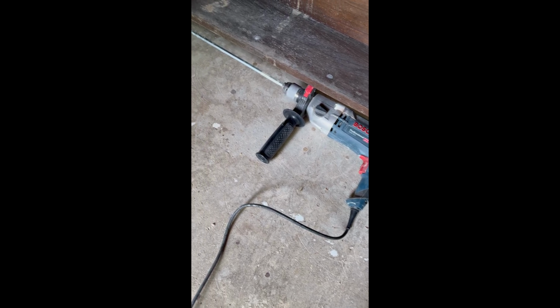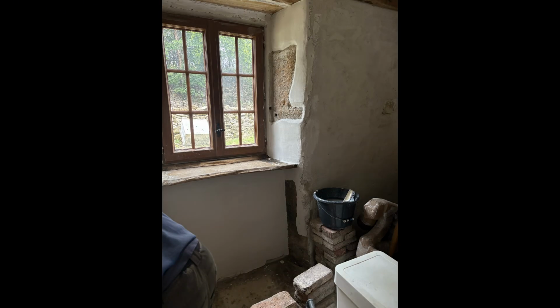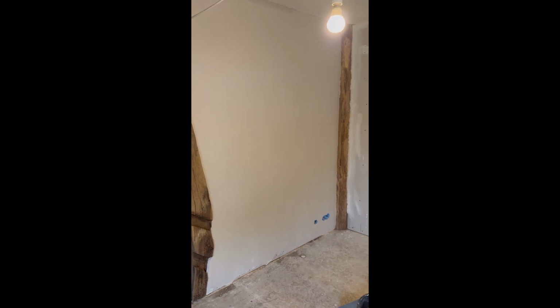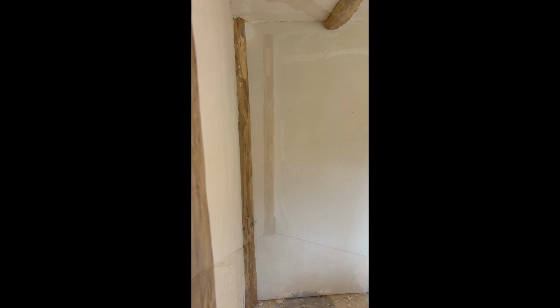And so it begins. There's the drill with the mixer on the end, which he uses to mix the plaster. Now he's done the bit underneath the windows, which looks really, really nice. And that is the first wall done. It's only a small wall, but it's a good place to start.